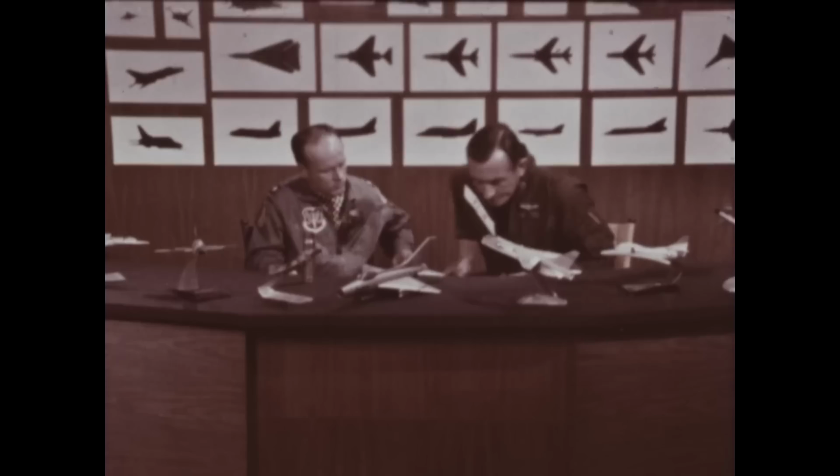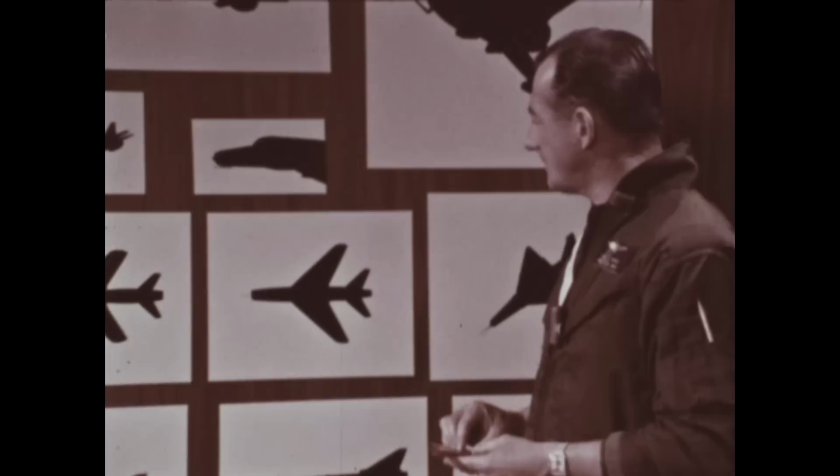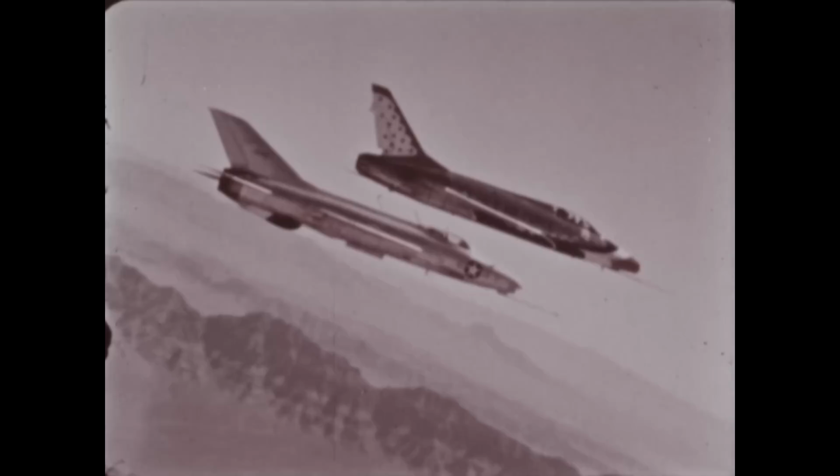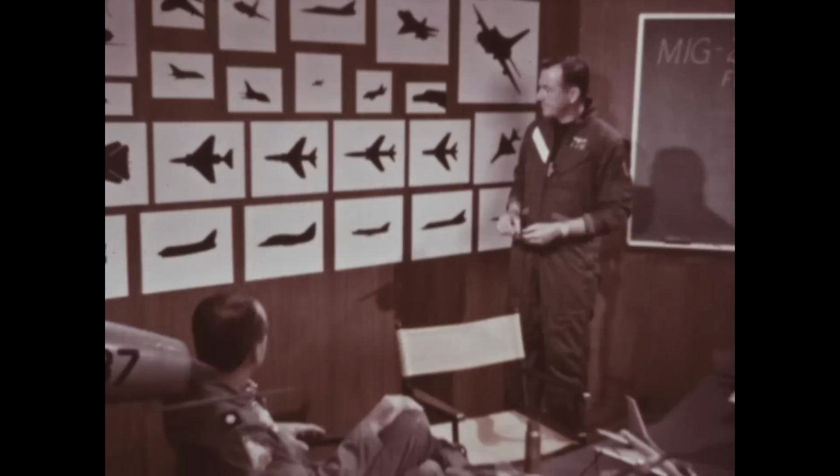We have some scale model silhouettes of various large airplanes that we're employing in Southeast Asia. The F-100, which is obviously larger than the MiG-21, yet in flight closely resembles the MiG-21. The F-105 is obviously a much larger airplane, and in flight there is no comparison as far as silhouette goes.